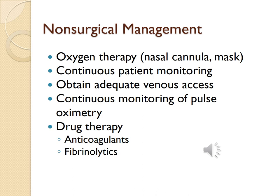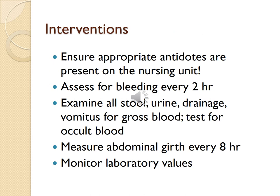Remember, Lovenox and heparin sub-Q go in your abdomen at a 90 degree angle. Don't aspirate and don't rub. All right, interventions.